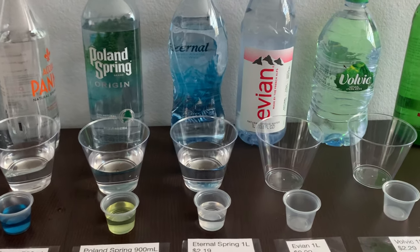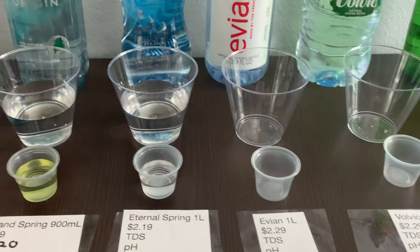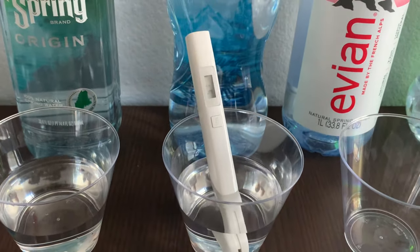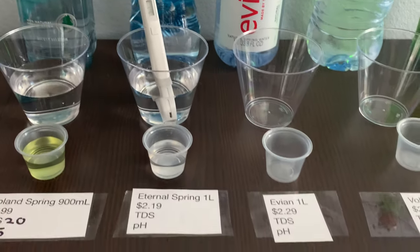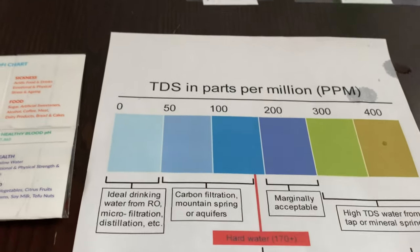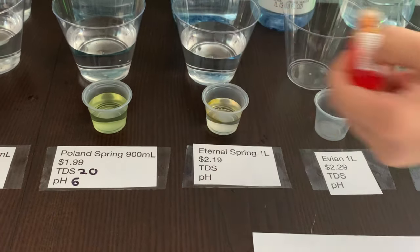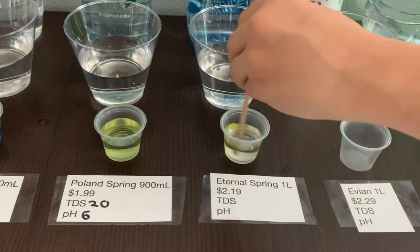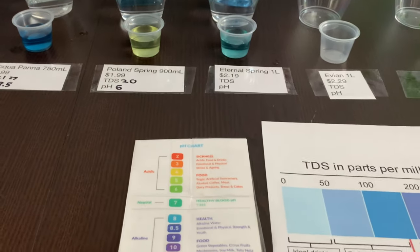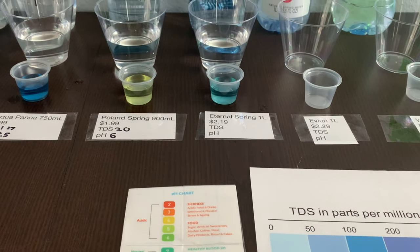First, let's test the TDS level. Turn on the TDS tester, make sure it says zero, and put it in. 51. That is carbon filtered mountain spring or aquifers. Now let's test the pH level. Let's stir it a little for a better result. I give this an 8. This is alkaline. Let's write down the TDS and pH level.